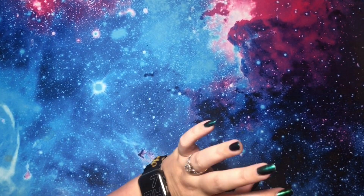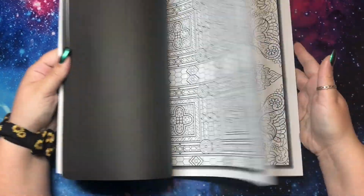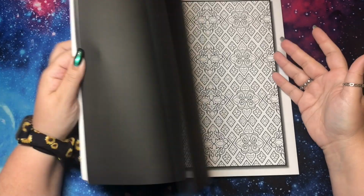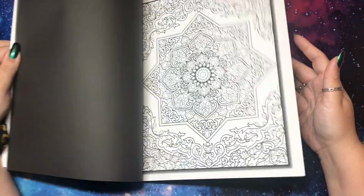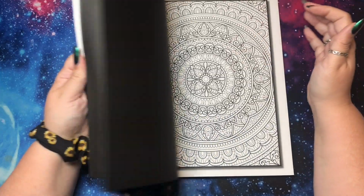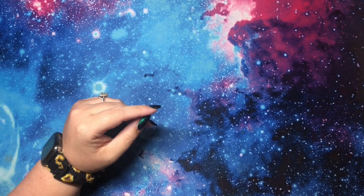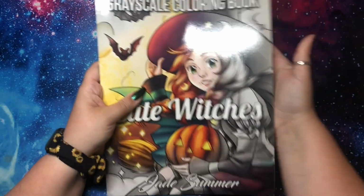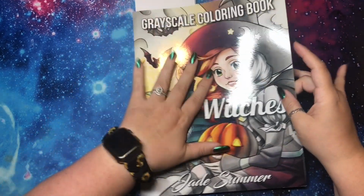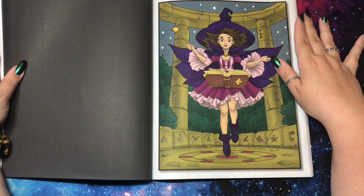Then I have intricate patterns, and I also don't have anything done in here, so I hope to get something done soon. A lot of these are mandala-y, but they're not very geometric. They're very detailed for sure. Then I have cute witches grayscale, and I have a few done. And actually, I'm pretty sure every one I've done in here has also been a buddy color. So I did this one.